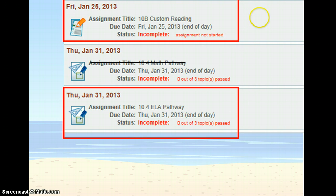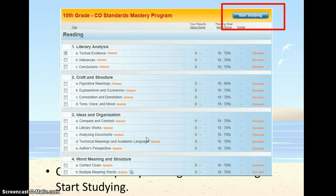Once you've done the actual test, then you're going to be in one of these pathways. From here, once you click on it, it's going to look very similar to this. And then you're going to go in the upper right-hand corner, you're going to click Start Studying.